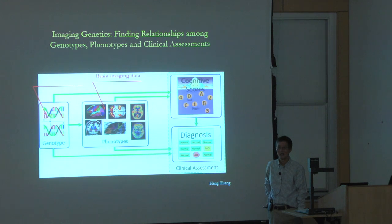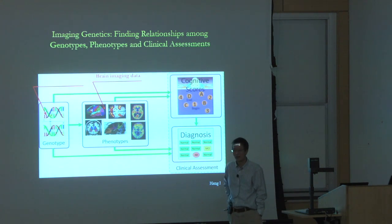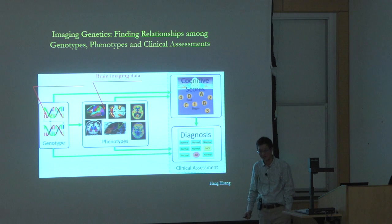Is the resolution of PET scan higher than MRI? No, PET scan is lower, even though they are more sensitive, but they can only use so much isotope. We have a lot of water in the body, so we are blessed with that, even though we are not very sensitive.